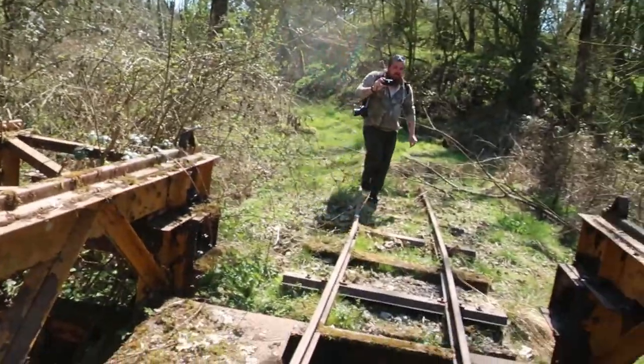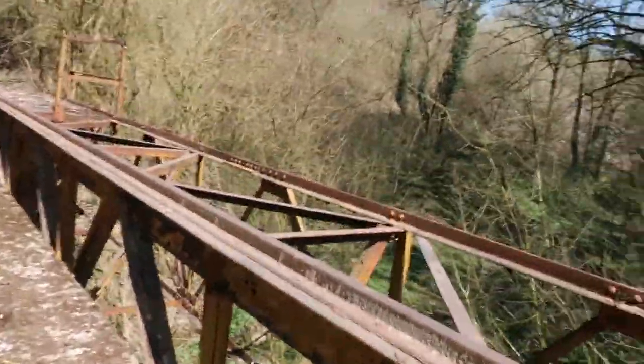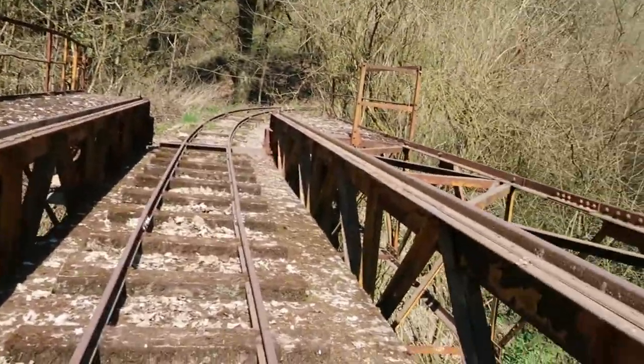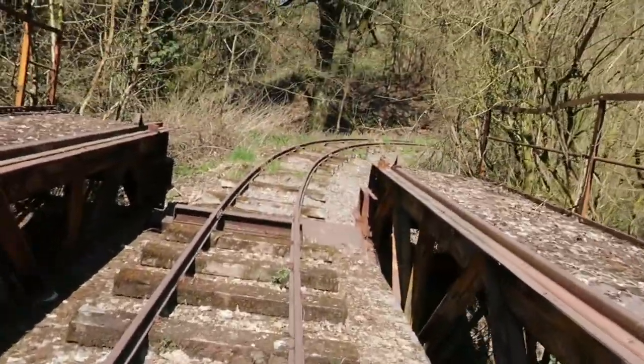It is. It's quite cool. Like, it doesn't go over a river anymore. No. It might have done. Oh, I think there was another path down there. Yeah, maybe another path. Look at this. It seems pretty sturdy. The concrete base.